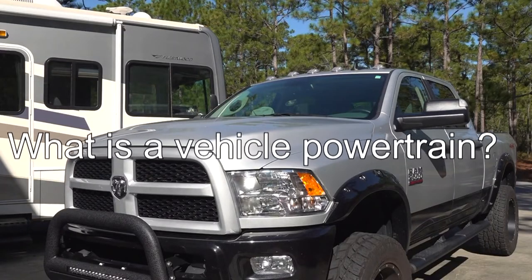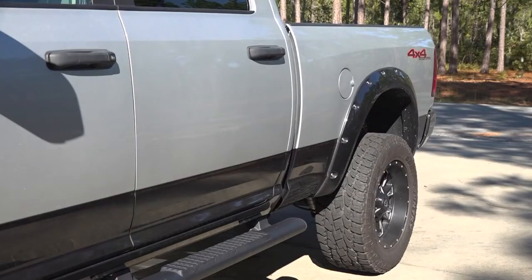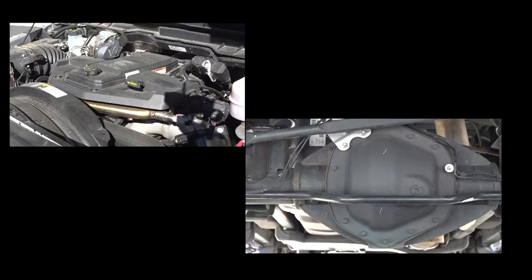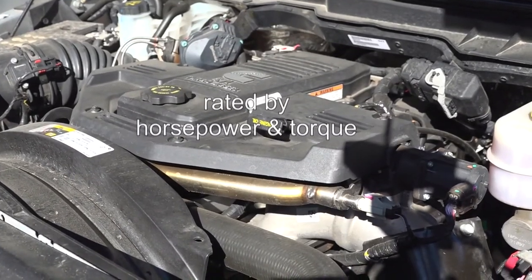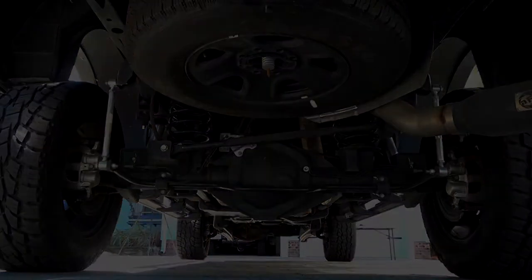Today's topic is understanding a vehicle's powertrain and how towing affects it. Let's start by explaining what a vehicle powertrain is. The powertrain on a rear-wheel drive vehicle like this includes every component required to get the power from the engine to the rear axle. The vehicle's engine is rated by horsepower and torque. To get that torque to the vehicle's rear wheels requires several components in the vehicle's drivetrain.